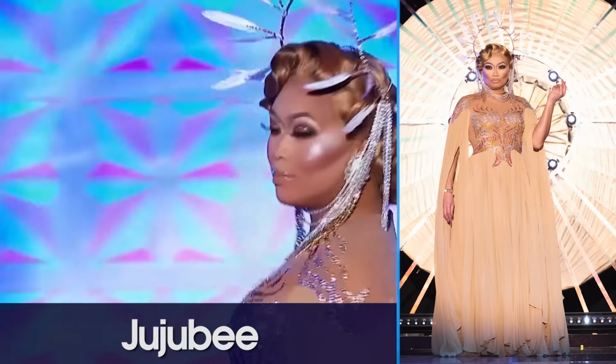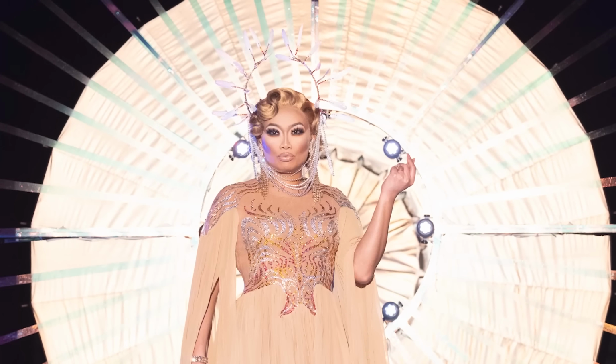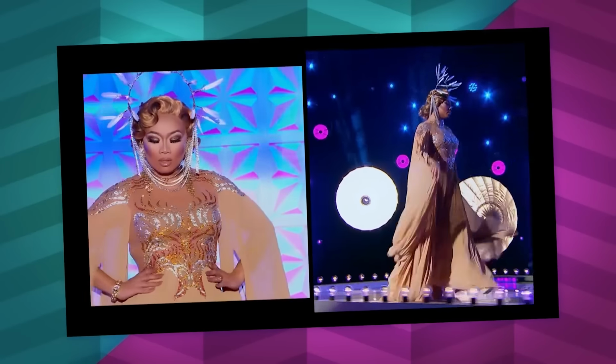As far as a look is concerned, Miss Jujube looks stunning though. I love the headpiece, I love the hair, I love the makeup, I love the flow of this garment that she's wearing. I don't necessarily like the embellishment and the stonage and all of that, but I think that's what she needed to actually make this a part of the category, because otherwise I don't think that it would be giving actually what she is trying to present.